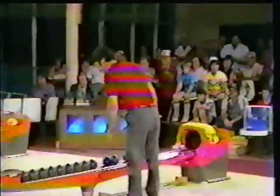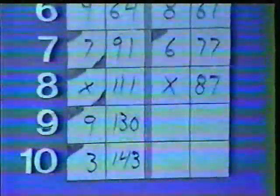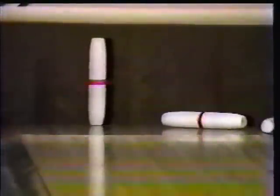Unbelievable. 143. So he rolls a 466. He becomes the second highest single string and the second highest three-string total in the 25-year history. And he also becomes the second bowler to ever get four strikes in a row. Too bad, Phil Clough didn't get it.